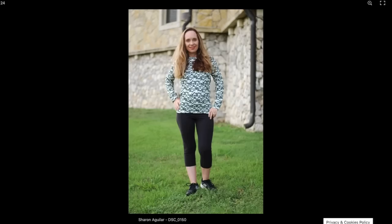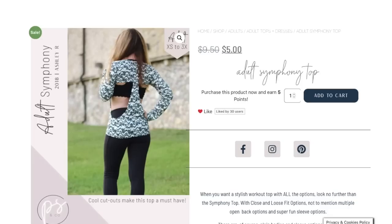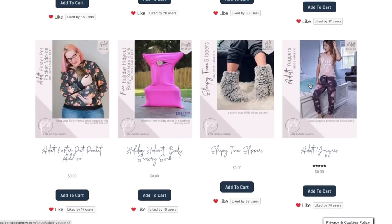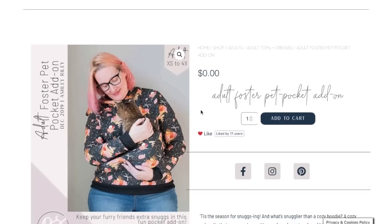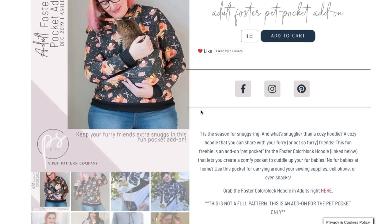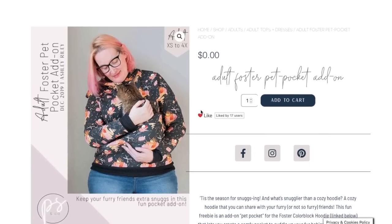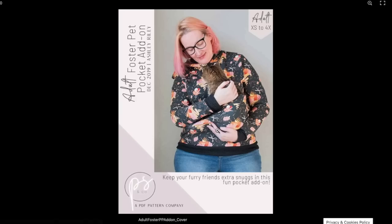Active shots, so fun, so fun. So yeah, that's a cute little activewear set. Another knit t-shirt dress, another sweatshirt. Oh, this is actually an add-on. Foster pet pocket. Wait, what? A hoodie that has a pocket for an animal. Okay. What?